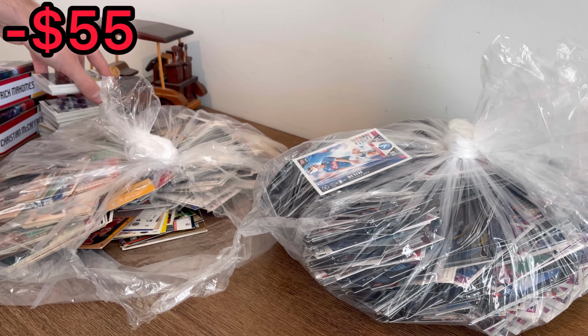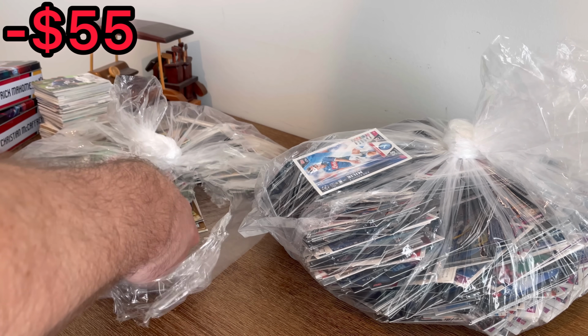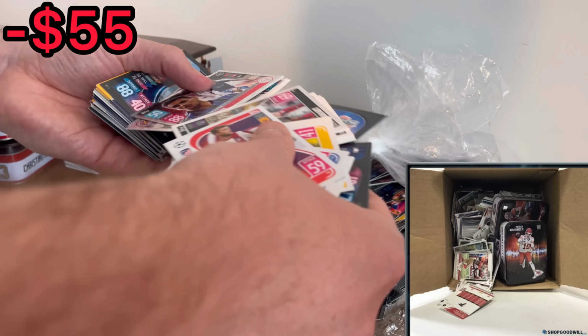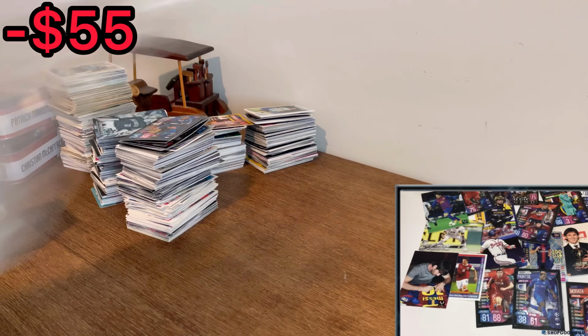I try not to spoil the surprise for myself on these unboxings either, but we just came across a really sweet rookie card. And here's a picture from the listing from that first bag of cards. And this second bag is the main reason I purchased both of these lots, because of all of the Lionel Messi cards I could see in the listing picture.